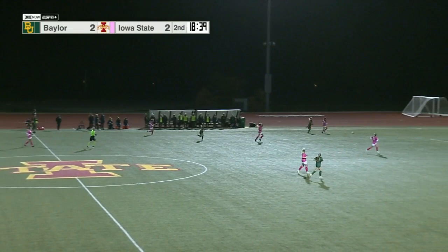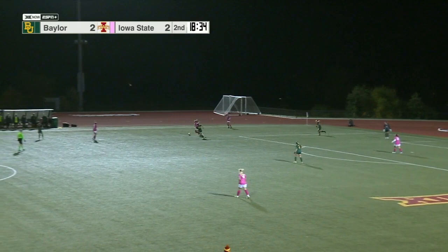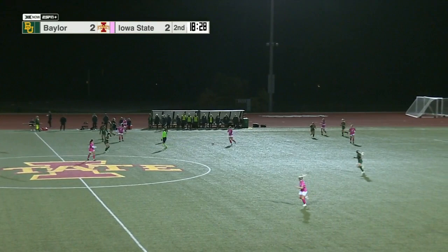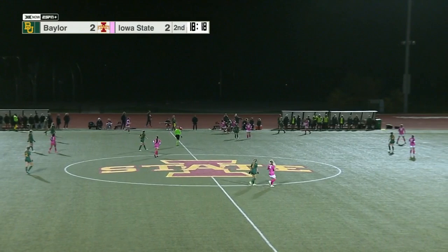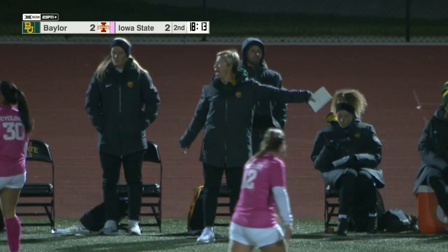You can see the very intentional offense, even some direct play right there of just going straight from the back to the front line. Well, plus when you're on the turf, everything is accentuated because of the speed of the ball. Correct. Yeah, Maddie Brandt here on the near side, wide open. If Iowa State would have been able to switch that point of attack, would have been putting her in a 1v1 situation.